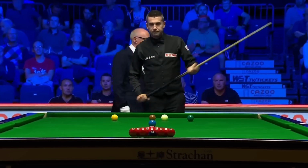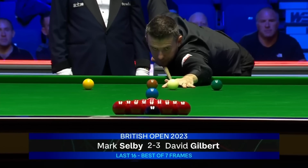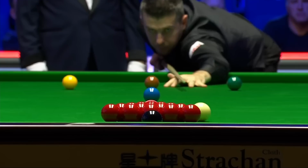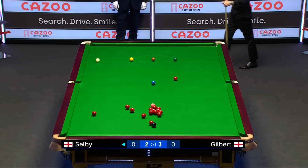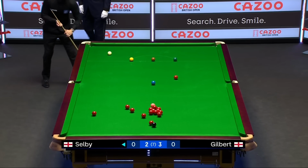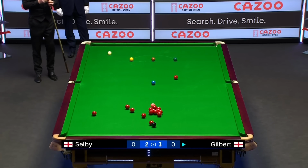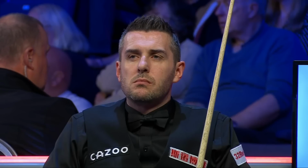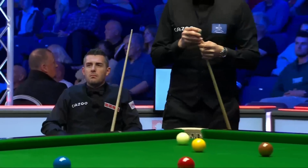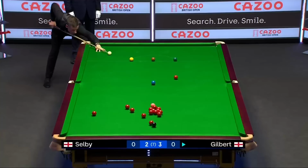So for the first time tonight, Mark Selby's trailing 3-2 to Dave Gilbert, who needs one more frame to reach the quarterfinals of a world ranking event for the 23rd time in his career. And Selby has sent a red past the blue. This is very un-Selby-like, these last couple of frames. Poor break off. He's gifted his opponent an easy opener here.